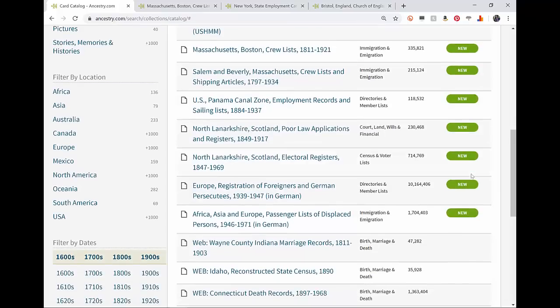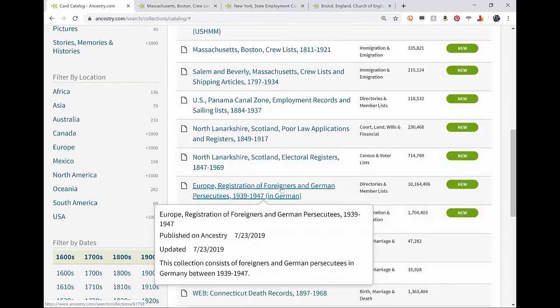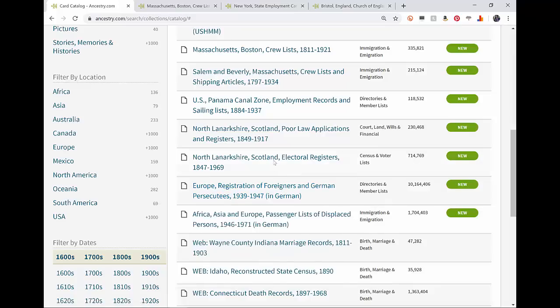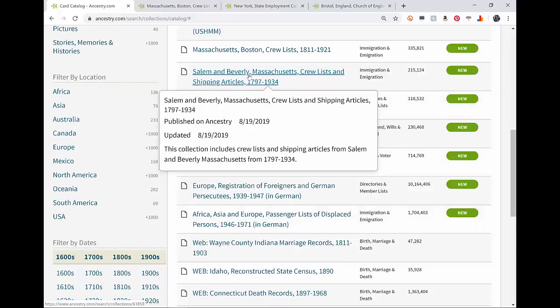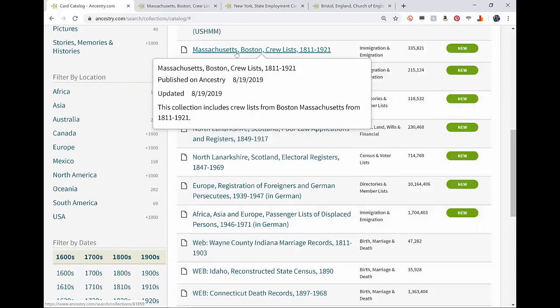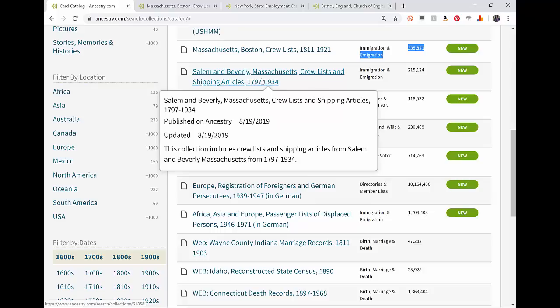If you scroll down here, you'll see those two Arrelson Archives records collections that I just spoke about. And of course, there are other records. I wish we had time to talk about all of them, but specifically what I want to talk about are these Massachusetts Boston crew lists. There's this one collection here that dates from 1811 to 1921, has about 335,000 records in it. And then there's a separate database here. This is specifically for Salem and Beverly, as opposed to Boston.